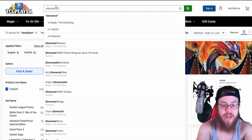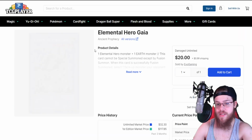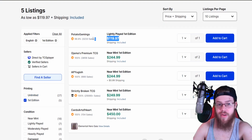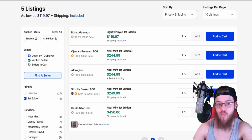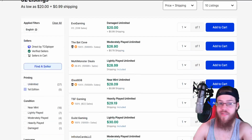Now this card is something where the Secret is expensive now. It is, right? First edition copies are very, very expensive. We have one listing at 120, and then 250 and 250 and 250. So that is obviously max rarity.